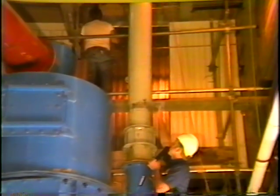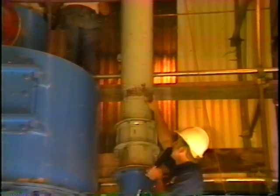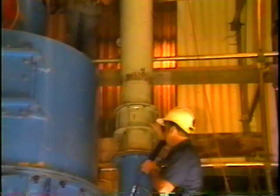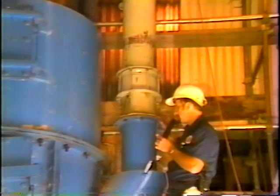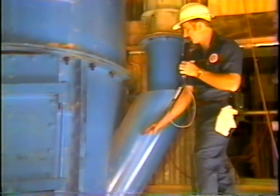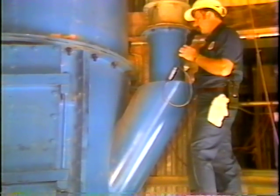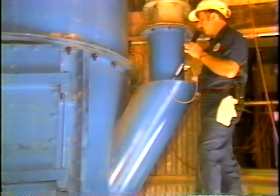This pipe is connected with the discharge of the stock gravimetric feeder. Coal comes down through this pipe and down into the mill. The noise you're hearing is the coal flowing inside the conduit.